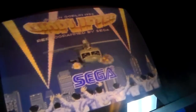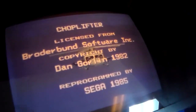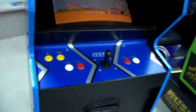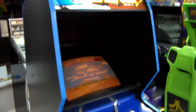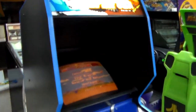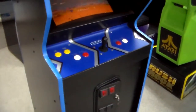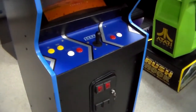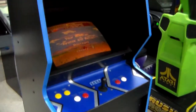This particular cabinet, the title screen is pretty cool. Check that out. Awesome. Reprogrammed by Sega in 1985. This is a cool little cabinet, I think. It's a clean little kit. I mean, obviously it's in a track and field cabinet or a hyper sports cabinet. But who cares? Choplifter's going to be in the wrong cabinet every time you get it pretty much, so... Why not have it in a track and field cabinet? I think it looks pretty good in this one.